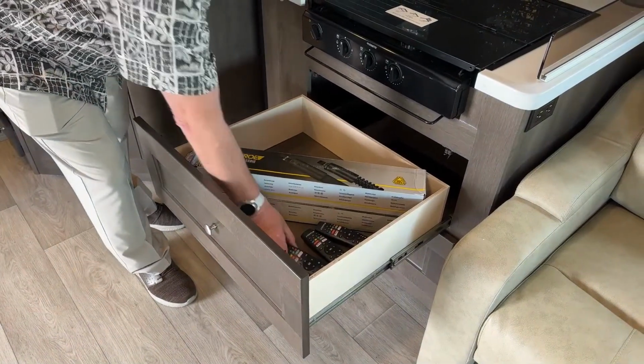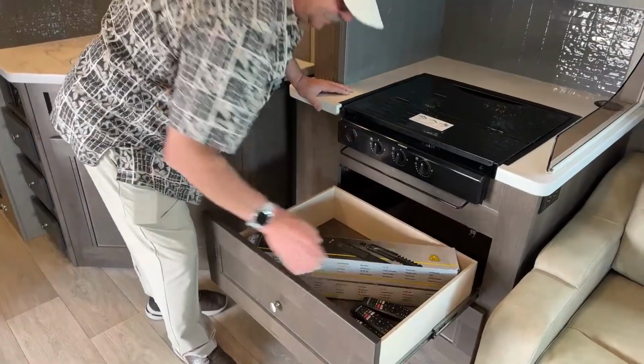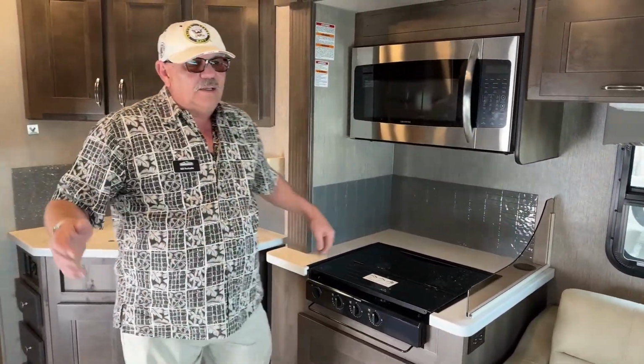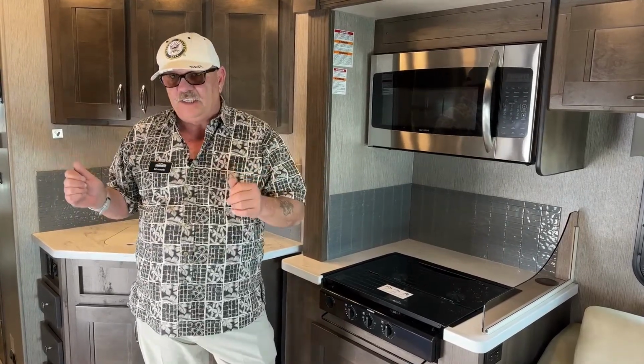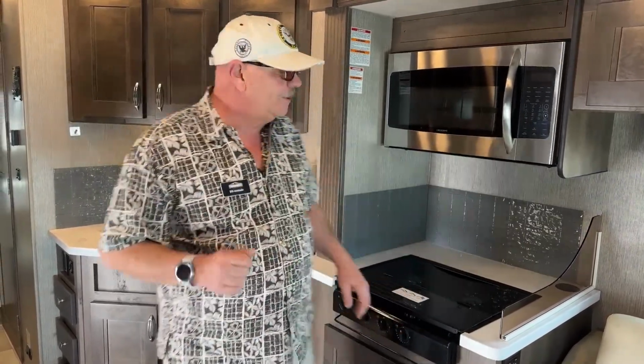And we have 3 Sansui smart TVs on this thing. The inverter's on right now, so no matter if you're driving down the road, dry camping, any situation, you can always operate the televisions inside here when you're traveling without having to start the generator. So very nice with that 1000-watt inverter.